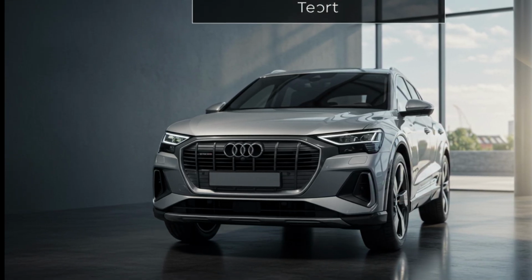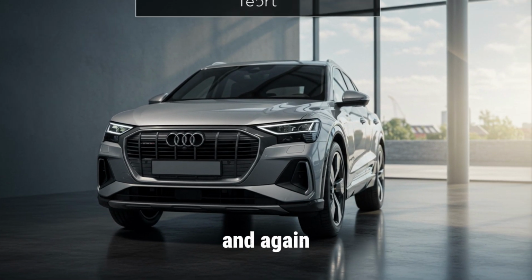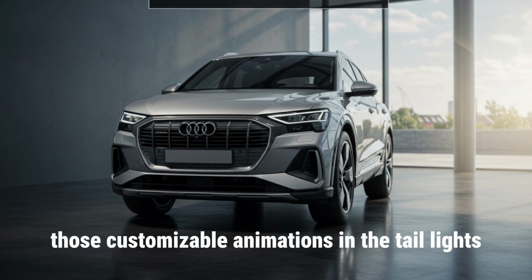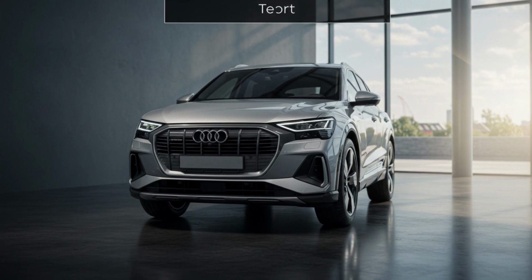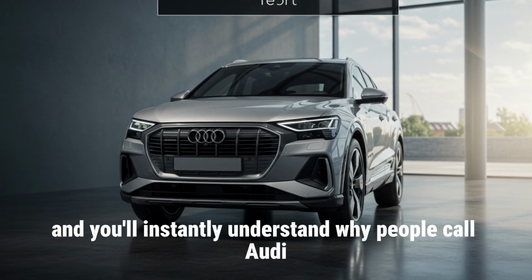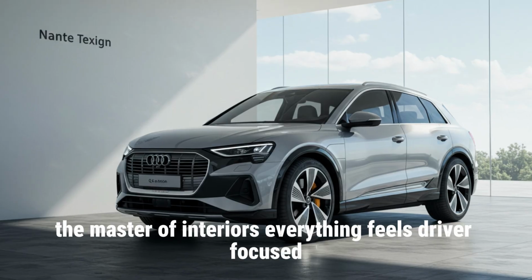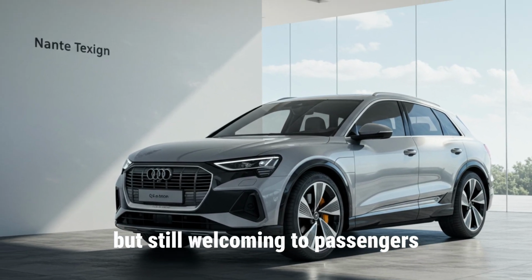Around the back, the full-width OLED light strip just screams modern Audi, and again, those customizable animations in the taillights make it feel alive, almost like it has a personality. Step inside the 2026 Audi Q6 e-tron, and you'll instantly understand why people call Audi the master of interiors. Everything feels driver-focused, but still welcoming to passengers.